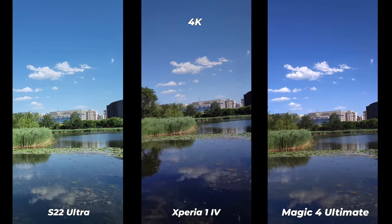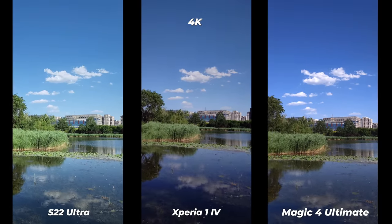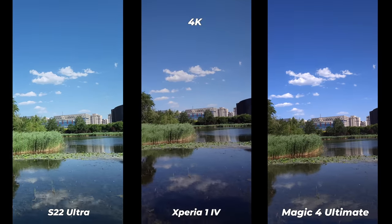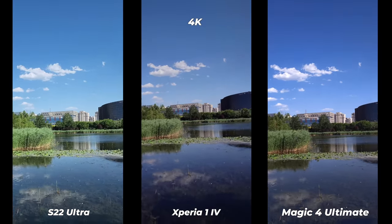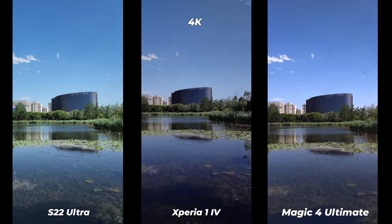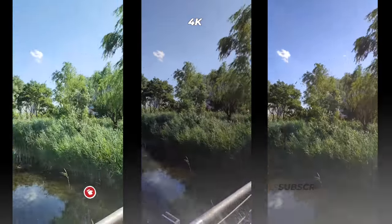Honor Magic 4 Ultimate is number one in some rating system, but after using Honor Magic 4 Ultimate side by side with some other flagship smartphones, I feel so sad to see Honor Magic 4 Ultimate has heavily failed beside those other flagships. Well, I would like to know which one is your winner. What do you think about these smartphones' camera performance?